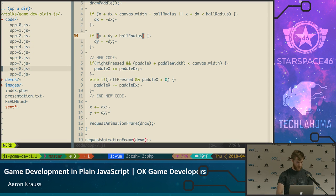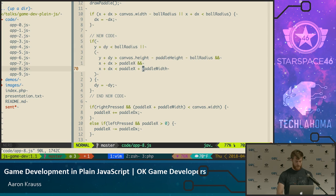That's why, going back to our new file here, we have added these 3 lines right here. So this first line just checks the top boundary of the canvas. That was already there. We didn't mess with it. These 3 lines check the boundaries of our paddle.